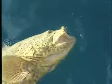We catch grouper, snapper, every little bit of everything out here. Goliath. Daddy didn't play. Look at that little tiny VMC hook in the corner of that big fish's mouth. Oh my God.